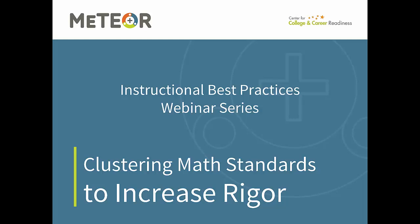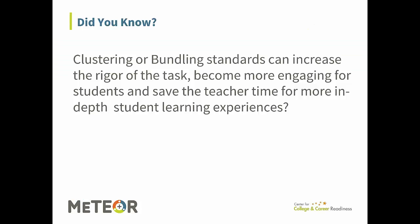Today we are going to explore clustering math standards to increase rigor. Did you know clustering or bundling standards can increase the rigor of a task? It can be more engaging for students and save the teacher time for more in-depth student learning experiences.